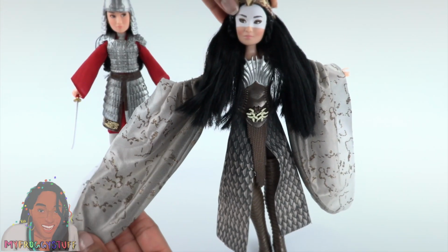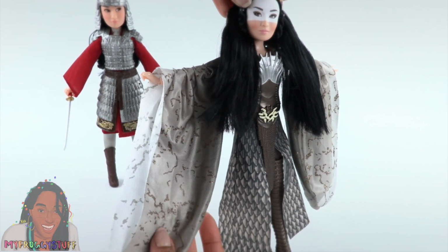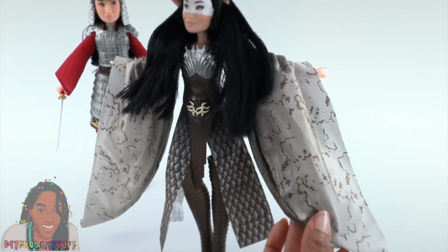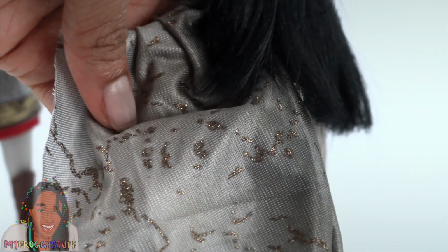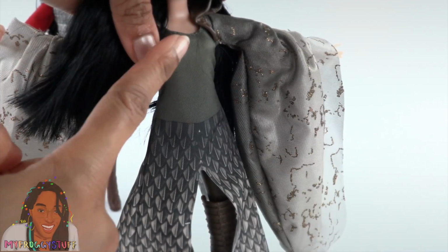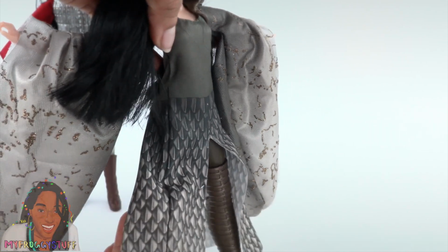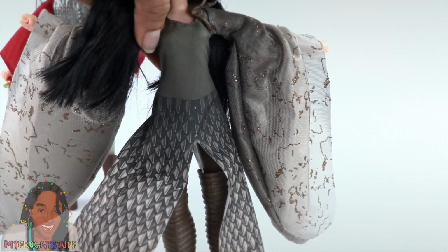Her dress is kind of like an olive drab color. It's darker at the top, then fades to a lighter color at the bottom. The sleeves are huge. They are gathered on the sides, have glitter details. It's all one piece. The top is attached to the bottom, which looks kind of like a skirt with an armor print, like dragon scales.